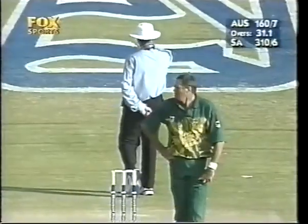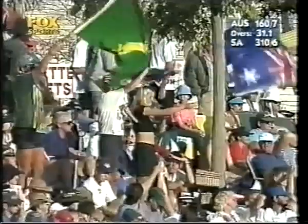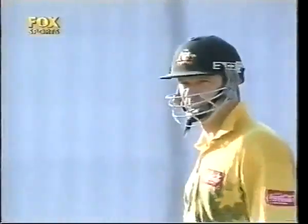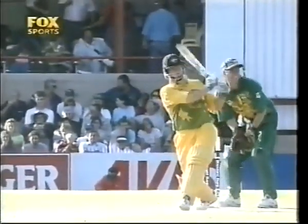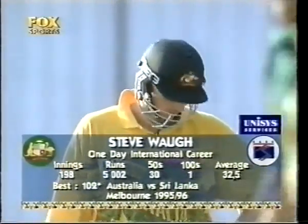Hit hard this time, and he's found the gap. There's a man on the boundary at long on, one at mid-wicket, and he put it nicely between the 2 of them over the head of the short mid-wicket. And that's the 5,000 one-day international runs for Steve Waugh. Just picked it up beautifully. He knows the gaps there. Just flipped it over the mid-wicket's head.